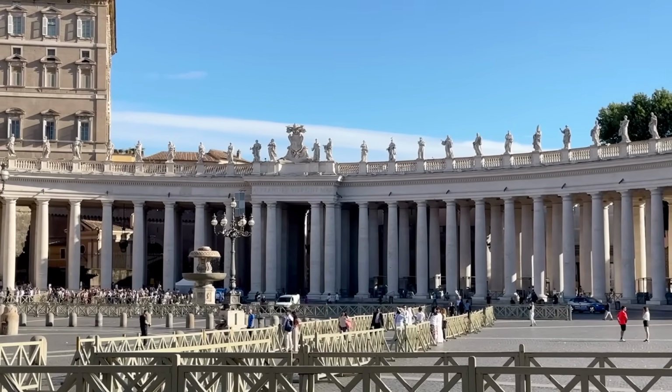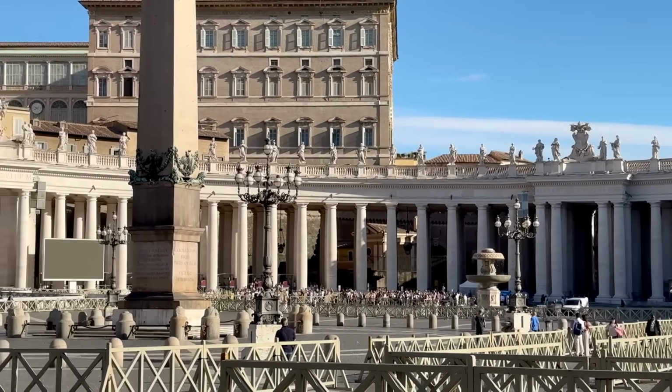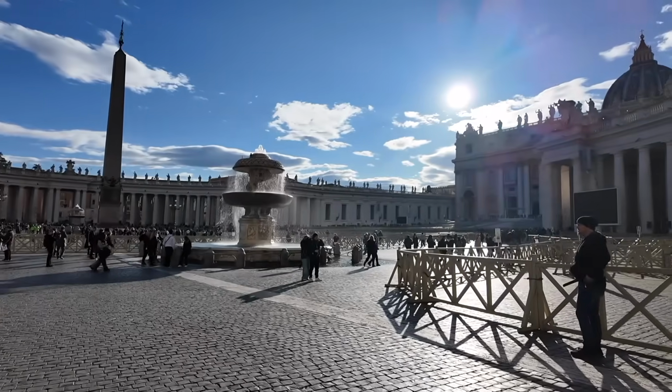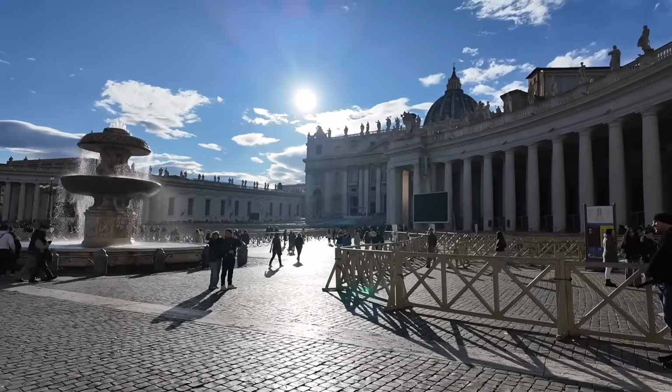You show up at 7 a.m. so you can get into St. Peter's Basilica with minimum wait times. You go through security, you get inside, you visit the Basilica, you wander around, you take some pictures, you spend a little time in there, and about an hour or so later you come out. When you exit the Basilica, you'll find yourself in St. Peter's Square, which is worth a visit in its own right.